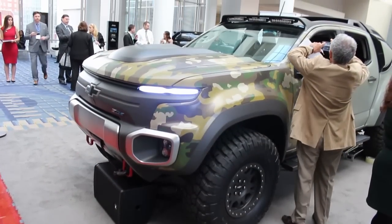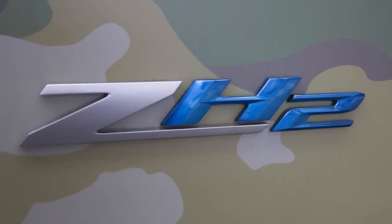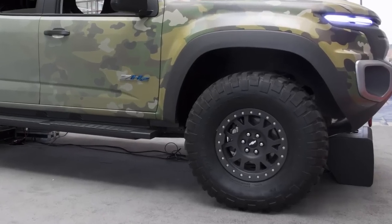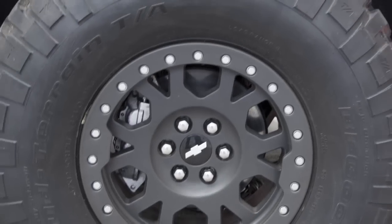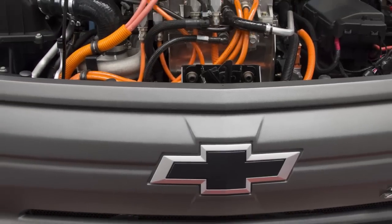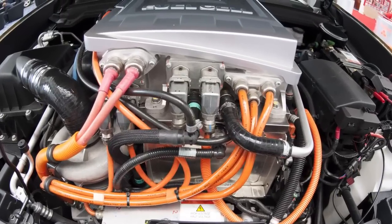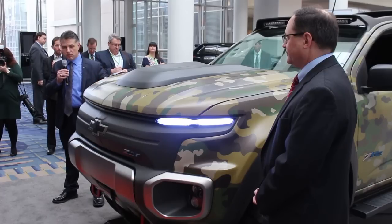If you could take all the skin off of this vehicle and look underneath, you would see basically a Chevrolet Colorado with many of the underpinnings that support the ZR2, which is a production vehicle. And the advanced suspension system on this vehicle has been designed so that it can provide off-road mobility and leverage the technology of the fuel cell, which is an electric drive system. It gives you a very broad torque range over a wide speed operating range. So that's very good for off-road mobility, for climbing steep terrain, and just the overall mobility of the vehicle.